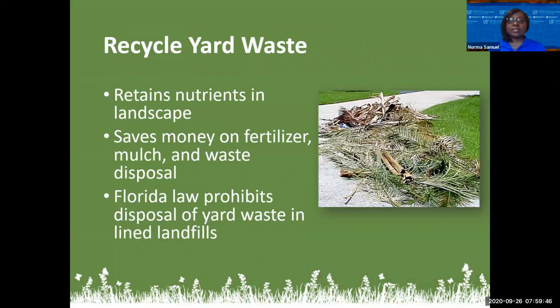Recycle yard waste. The yard waste that you generate retains nutrients, and so find ways to utilize that yard waste on your landscape. It will save you money on fertilizer, mulch, and waste disposal. And Florida law prohibits disposal of yard waste in lined landfills.